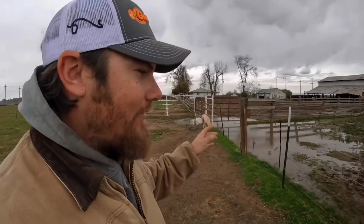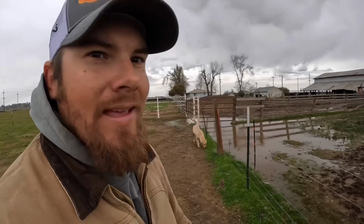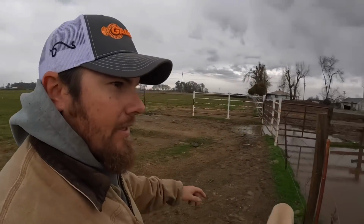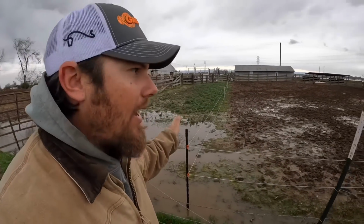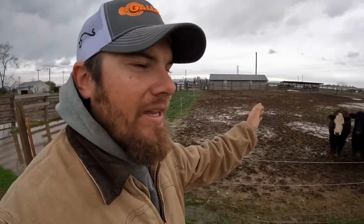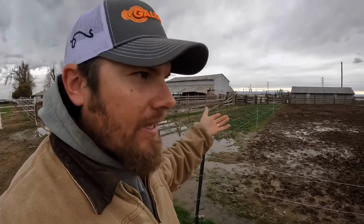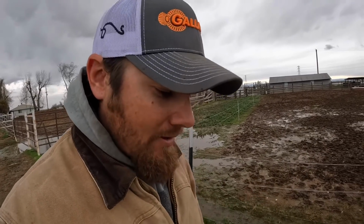I've got a couple of T-posts that need to be replaced here, and I've got a bunch of wire that needs to be tied back together and re-stretched. And the reason why I want to get this done now is because I want to move my hot wire over a little bit and then give the steers access to this area to give them a spot to get up out of the mud. And if I just move the hot wire now, then this is the fence that will hold them, or not. So this needs to get fixed.